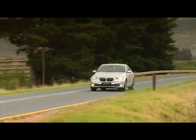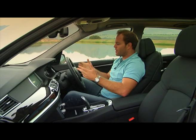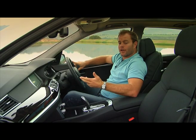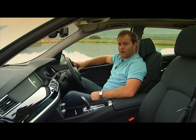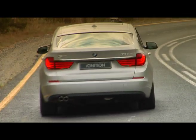But this for us is what a cruiser should be about. Fuel economy and a good driving experience. So for us in this, we were sitting on an average of about 7.5 liters per 100, which is amazing. Sheer driving pleasure.